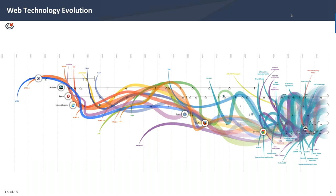So this is a very interesting diagram about the web technology evolution. One of the things that enables this new technology is the direct effect of web technology evolution.